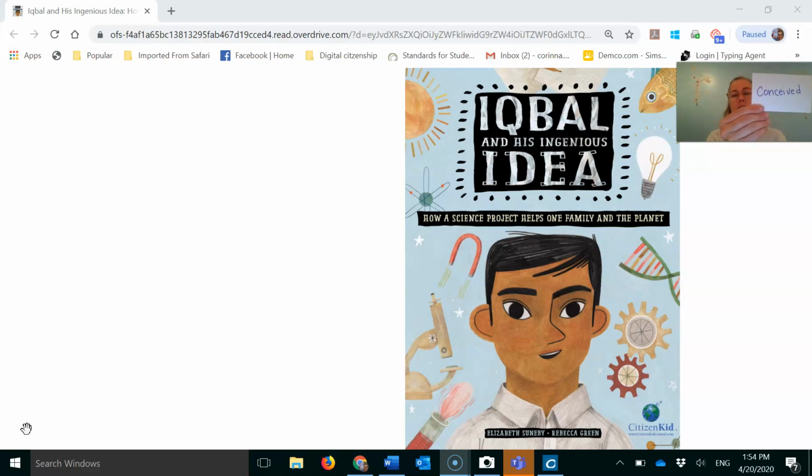Conceived. Conceived means a couple different things, but in this book, the context, it's a form or a plan, an idea. Contraption. A machine or a device that seems strange or unnecessary, could be made badly or unsafe. Contraption. And the last word is ingenious, which is also in the title of this book. This is a clever, original, or inventive idea. Ingenious.